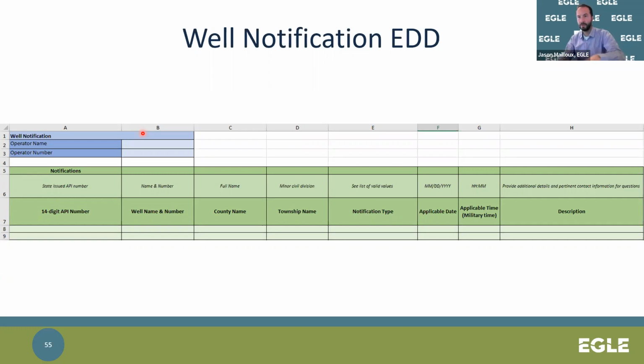So the well notification EDD is another simple one. There's a lot of fields you need to fill out for an injection report. There's a lot of fields you need to fill out on the form. There's a lot of data that's in there. The QA is pretty straightforward. Same with the well notification. So this EDD is for letting us know if you have a loss of mechanical integrity or you're scheduling a mechanical integrity test.